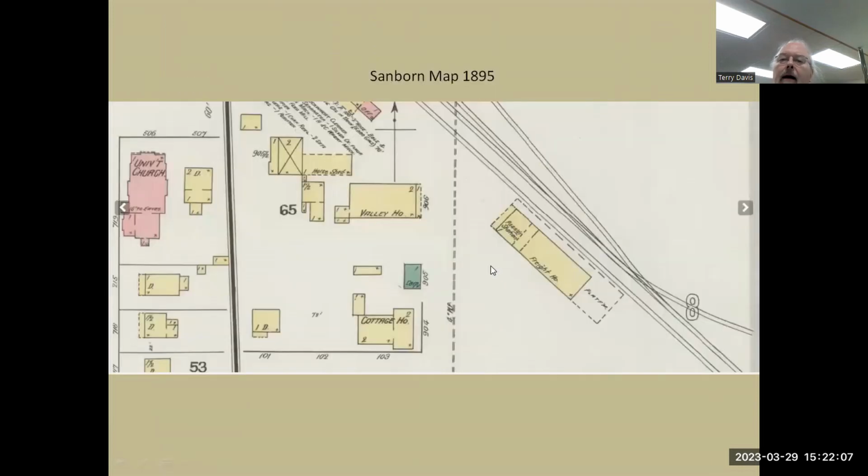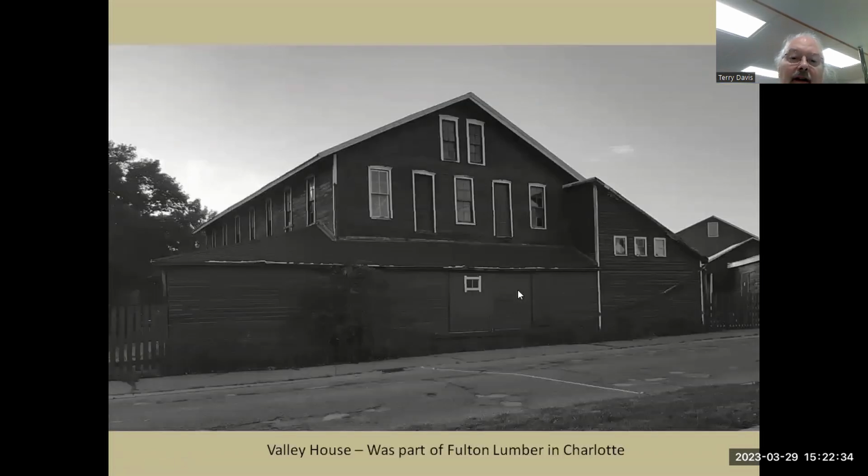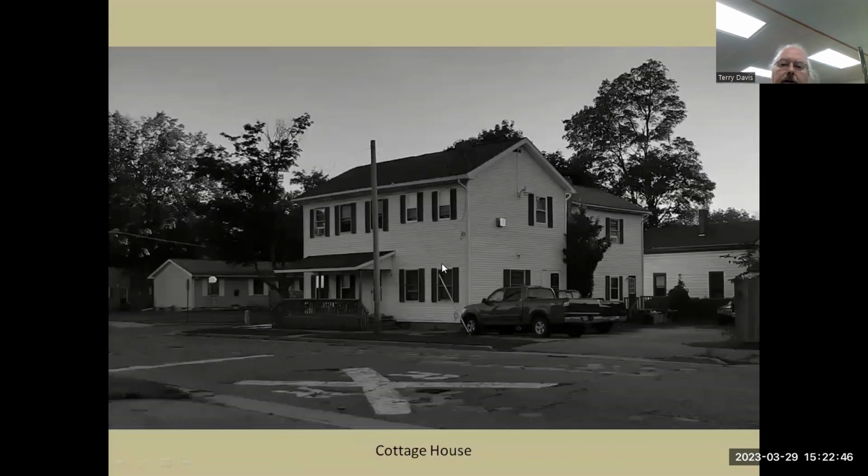If we go back about 20 years, we come to the Sanborn map, and this is for 1895. This is before the 1902 station was built. And you see it's a freight house, and a small section is the passenger depot. And directly across the street is the Valley House and the Cottage House, which were 2 railroad hotels. Those buildings still exist. In fact, there's what remains of the Valley House that for the longest time was part of Fulton Lumber until it closed about 5 years ago. And there is the Cottage House, which is still inhabited and used as a residence.